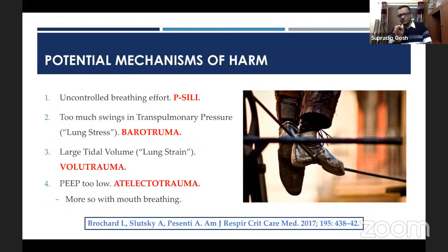Now, who requires it? We know that we need to start patients with hypoxemic respiratory failure on HFNC therapy because of many, many reasons, but we also need to regularly watch this patient for when to intubate. Now, how can you predict it?